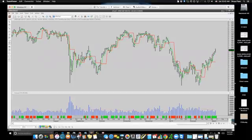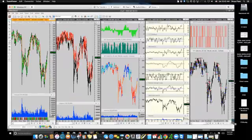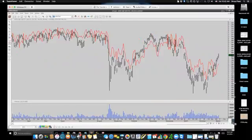But then we want to confirm it with one other tool. And this is a volume-based tool, very easy to read. Each tick is the market. The red line is looking at on-balance volume. And when the bars are below the red line, the volume is not supporting the trend. It is supporting the trend if we're in a downtrend. When the bars are above the red line, we are getting support from volume in an uptrend.